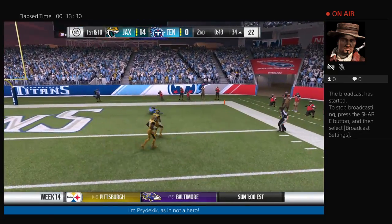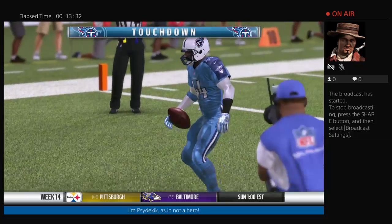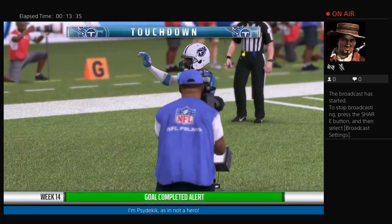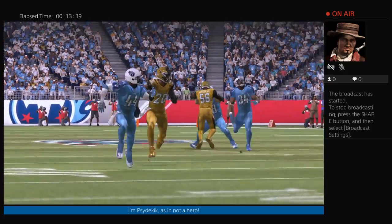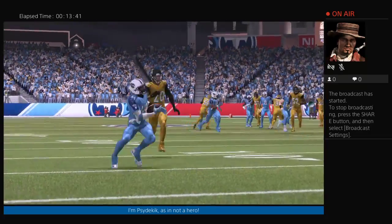And it is caught at the 7. Touchdown, Titans. Their dangerous wide receiver, 34 yards. And the Titans are able to make this a close game again.